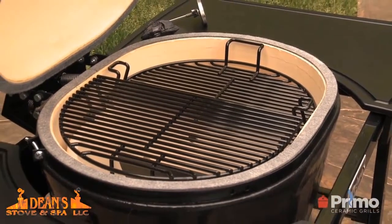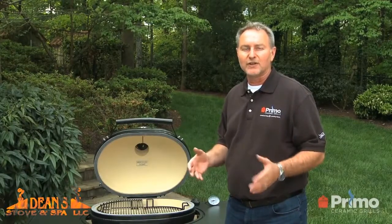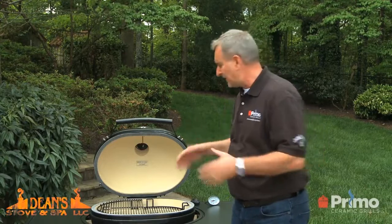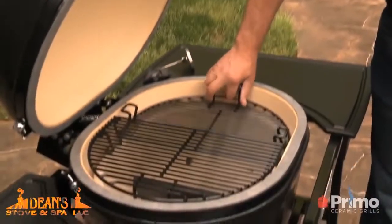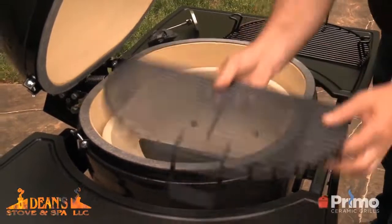One thing that Primo does is we do not have a fire ring. If you look at other ceramic grill manufacturers, they use sort of the old design of applying a fire ring there so you can get closer to the fire, but we've designed our grates so that you don't have to do that. I'm going to take the grates out right now, and we're going to look at the interior.